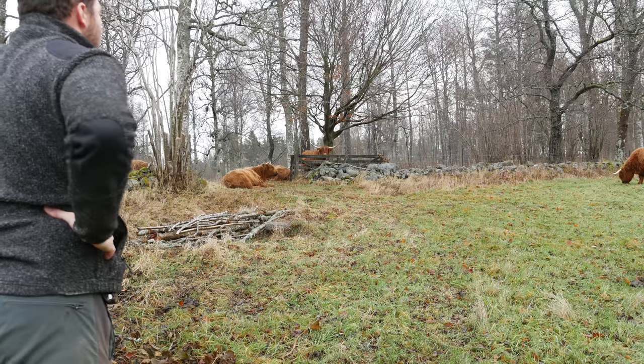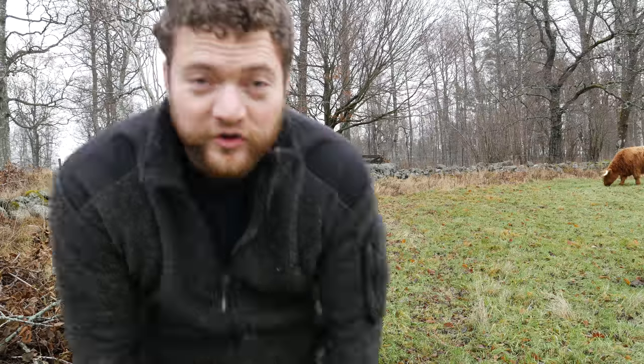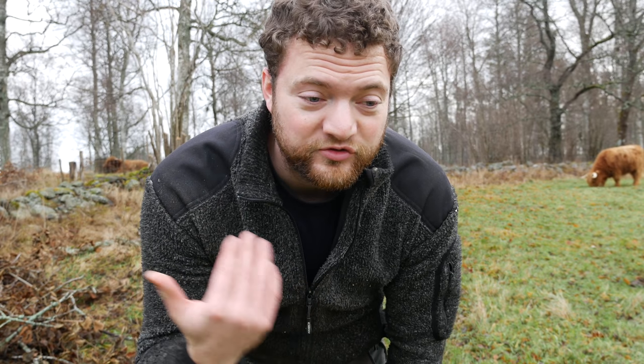Hi guys, huh? You enjoying being outside this time of year? So according to the law, they need to have access to a protected area, basically a roof and three walls. They have that, but they have never ever been in there. Even with all this rain and snow, they were never in there. They only go in there in the summertime to find shade, and that's when they're not required by law to go in there. They just love it out here.